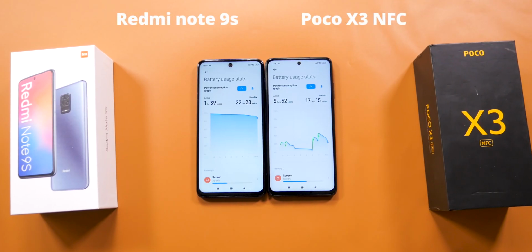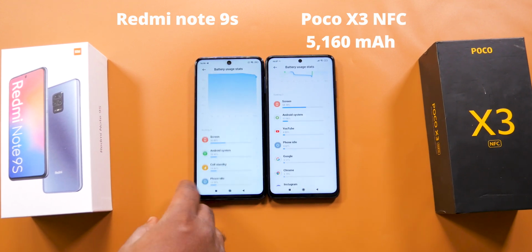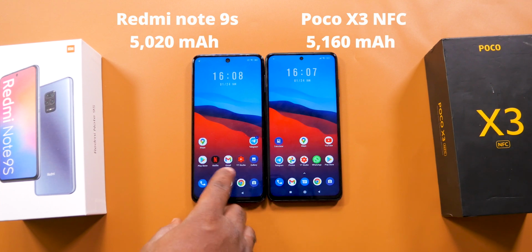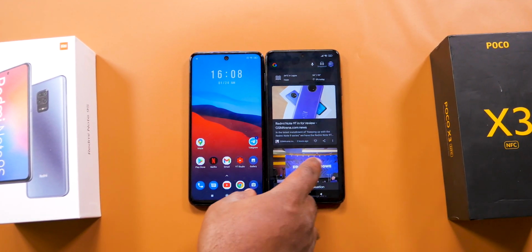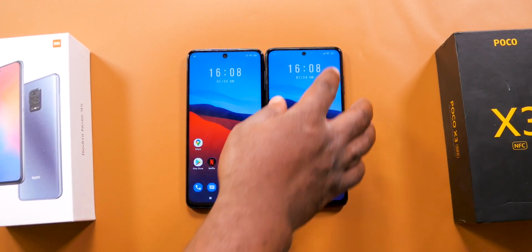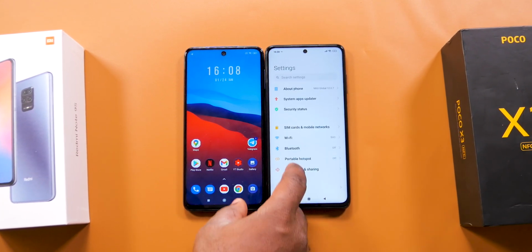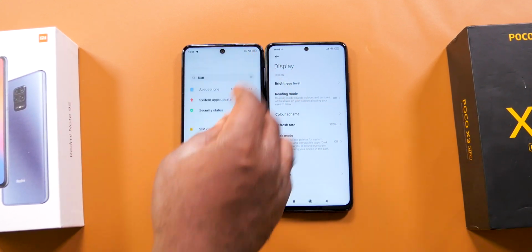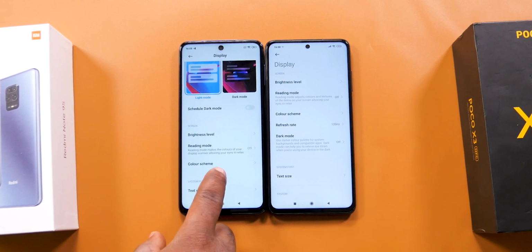Now moving on to the battery department, Poco X3 NFC has a 5160 mAh battery, while the Redmi Note 9S comes with a 5020 mAh battery. There's a difference of 140 mAh between these two smartphones. With the Poco X3 NFC on 60Hz refresh rate, you can get the same screen on time with the Redmi Note 9S, but when you set the screen to 120Hz refresh rate, the battery drains faster. For me, when I use the Poco X3 NFC, I leave the refresh rate at 60Hz because I'm a power user and I don't fancy carrying a charger around.